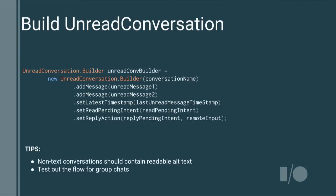Also, if there's a message that only has an image, we recommend including a readable alt text so that the user doesn't experience a broken experience when reading back the messages. Also, please do think about how this works for group chats. We recommend actually just testing out the flow and seeing if, when the user is reading back the message, it's a good user experience.